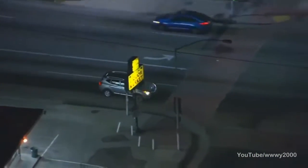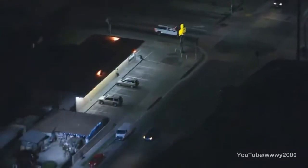There's the airship overhead, keeping track, and no units really in the area at all. Eastbound Compton at Acacia, I believe they said. And making a southbound turn on Acacia. Again, no units. You can see absolutely no units behind the vehicle.